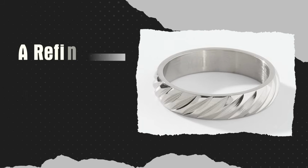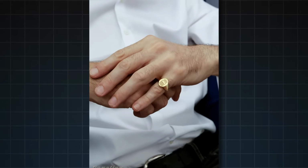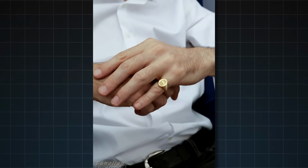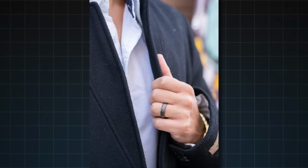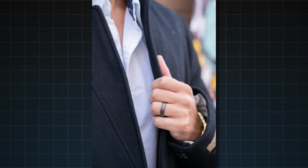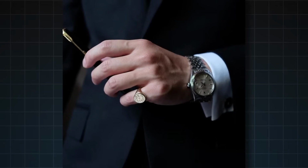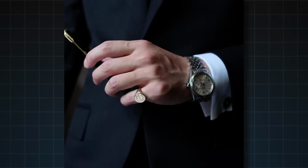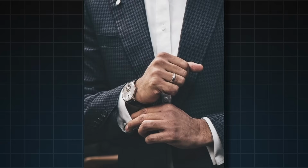Chapter 5. A refined signature ring. Quiet power for the mature man. Let's talk about something most men overlook completely. A signature ring. And no, I don't mean your wedding band, though that deserves some attention too. I'm talking about a deliberate, understated piece of jewelry that adds a layer of character, without coming across like you're trying too hard. Here's the truth.